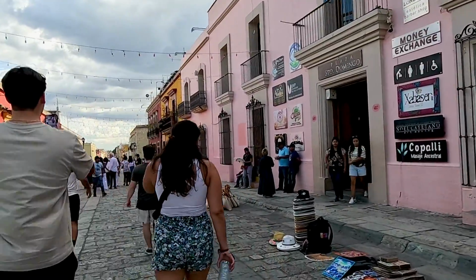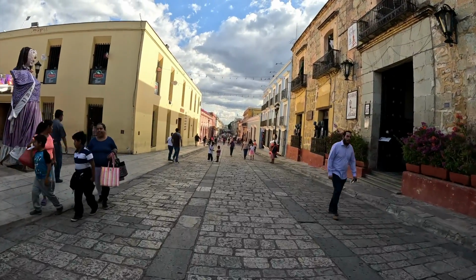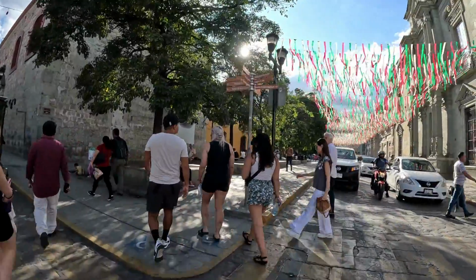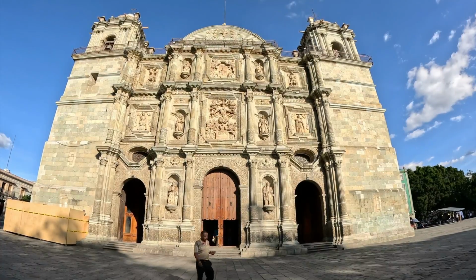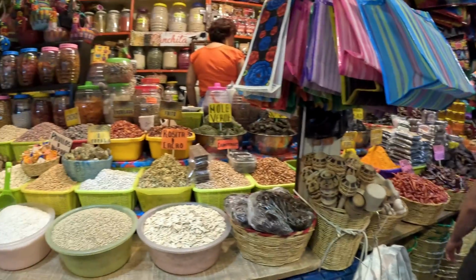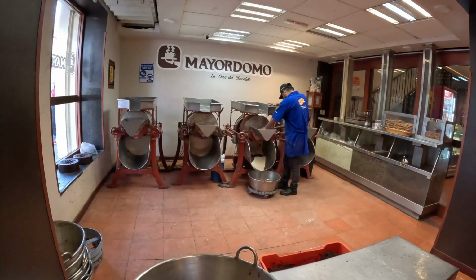We started with a walk around town, which was really nice. Oaxaca is the kind of city that is just nice to walk through. We also went through a market and ended our little orientation tour at a chocolate factory.